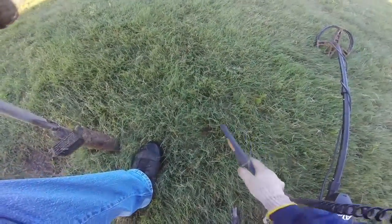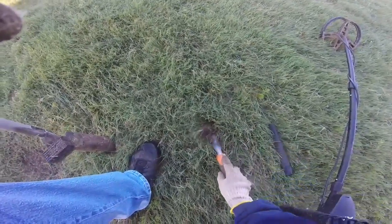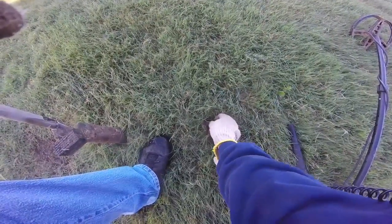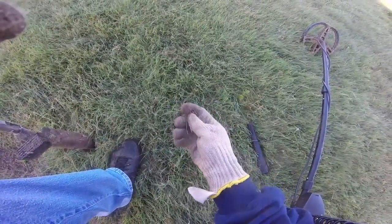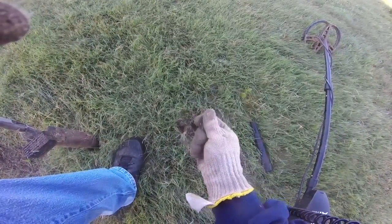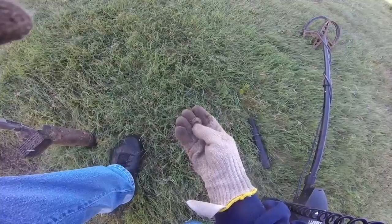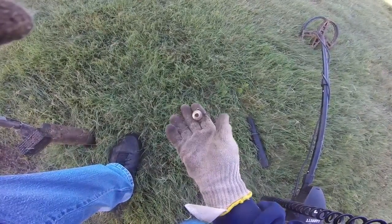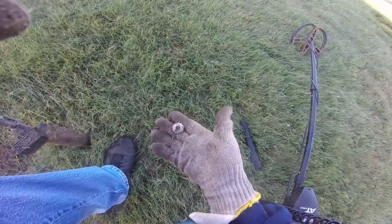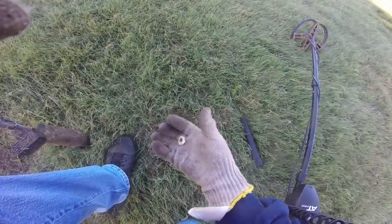Okay, this signal right here is ringing at 80, which is a little less than some of my coins. It's probably a copper penny or something that's just ringing a little low. Actually, there it is right there. Looks like a little medallion of some sort. I'll have to clean that up a little, but I don't know if that is silver or not. It doesn't really look like it. Some kind of a little medallion though. That's kind of cool. It's always fun to find something a little different, and that's a little different, so that's neat. We're going to keep looking.